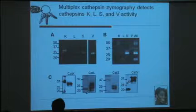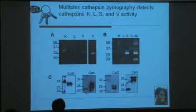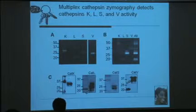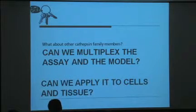Now again, the part that's interesting here too is you see that for Cathepsin L and Cathepsin V, they actually produce several bands by Western blot, but there's only the one that's giving us the zymographically active signal. So that's going to be important when we actually start to consider how much of the actual enzyme we are getting, but we can still see relative changes. And we love it because we could do it all from one cell lysate, which I guess was the next part. Can we assay it, and then can we apply it to cells and tissue?